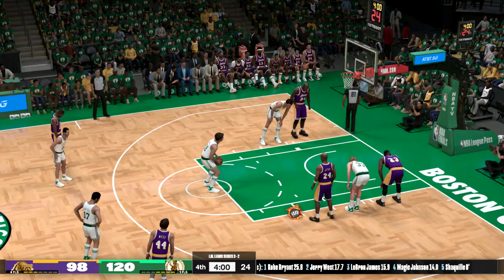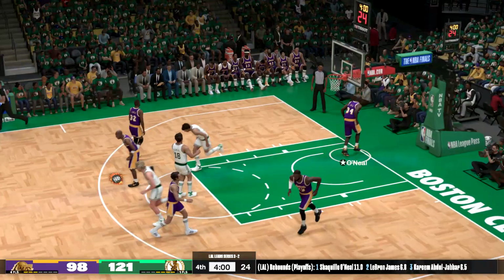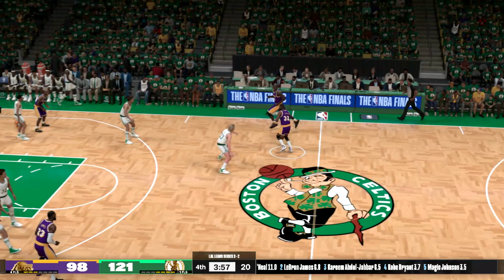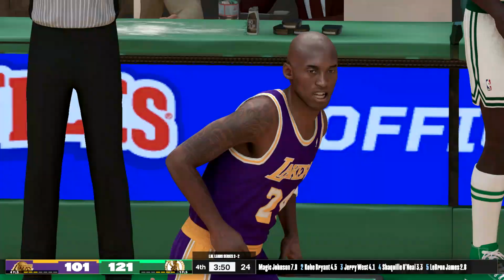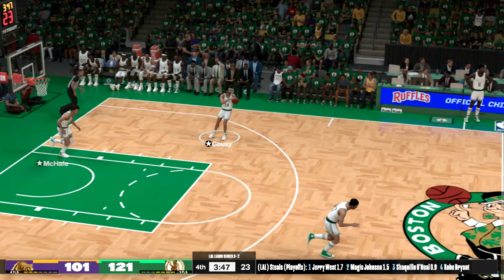That's also good. So he hits both free throws. Here's Johnson. Outside Bryant. And good, coming off the assist by Magic Johnson. Johnson's got his 7th assist here tonight. Celtics leading by 20.